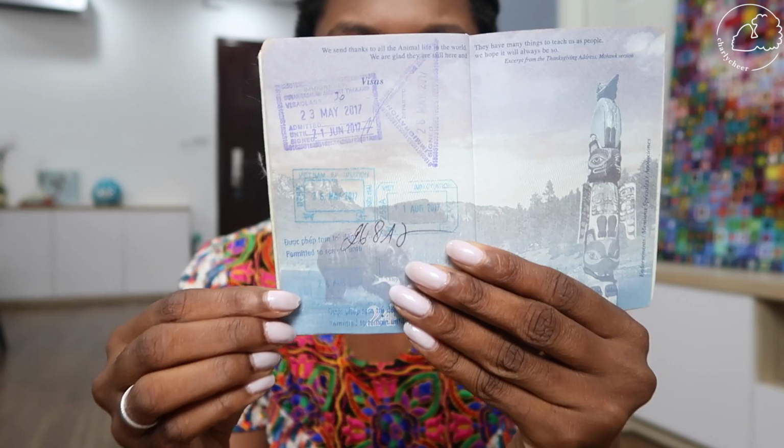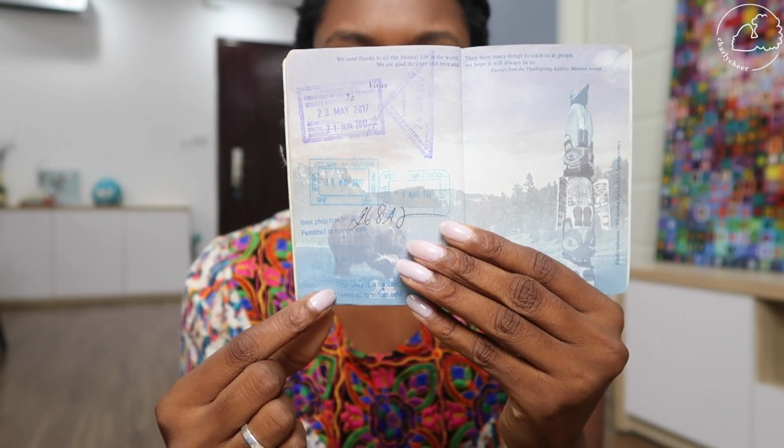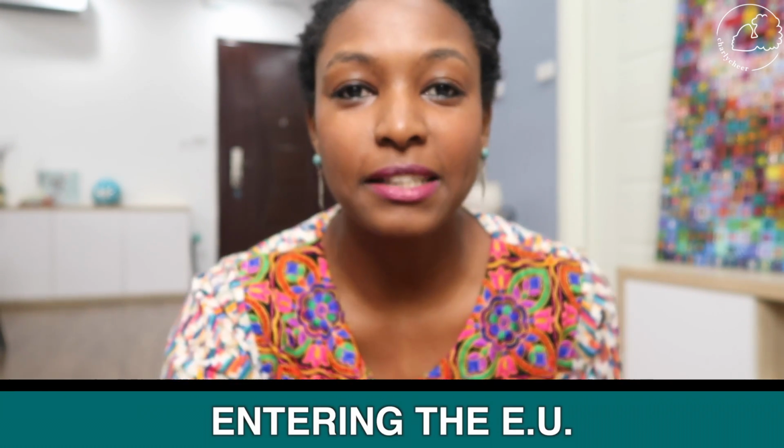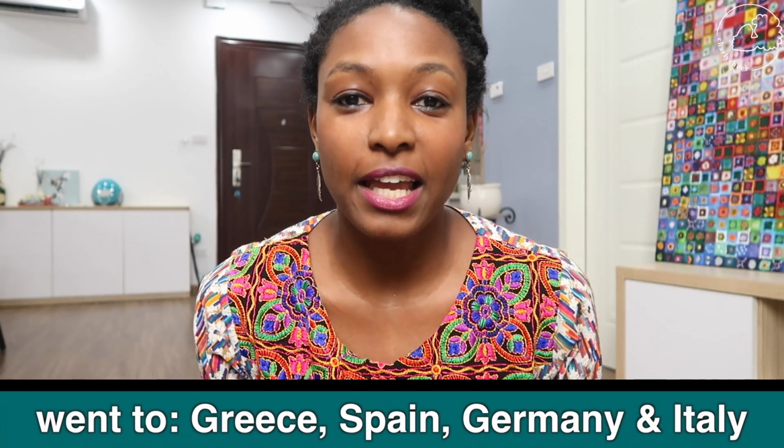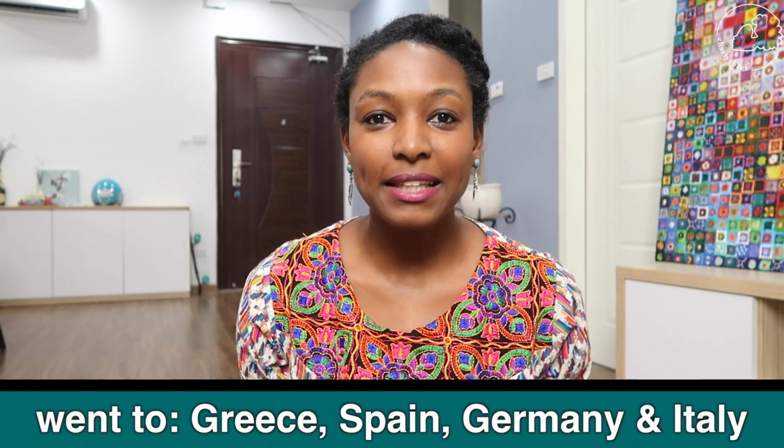There's another stamp down at the bottom that I'm not sure about. On the last page, we have more Vietnam stamps and 1 or 2 stamps that are missing because some countries that you go to, they actually don't stamp your passport. They don't stamp at all. The last place I was at was Hong Kong. Annie and I went to Hong Kong. There might be one place I'm missing because they didn't stamp my passport.